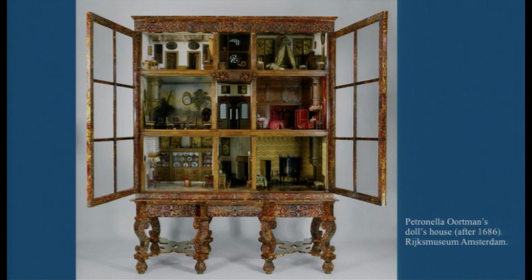Fortunes were spent on these creations. Petronella's daughter Hendrina, who inherited the doll's house after her mother's death in 1716, claimed that her mother had spent 30,000 guilders on decorating the house, an enormous sum at the time that might have bought an Amsterdam canal front house.